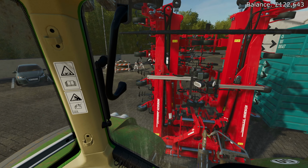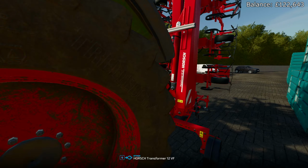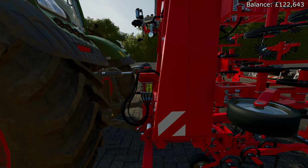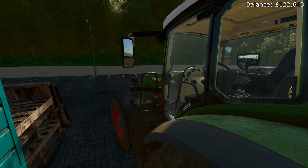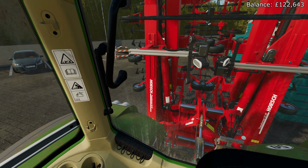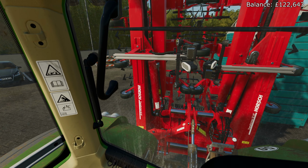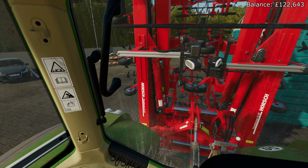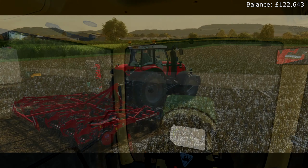It's quite big, it's huge. Right, that should be close enough there. Make sure these hoses are connected. There we go. We need to lift it up now. And I think it's balancing quite fine with the weight on the front. Okay, let's head back to the farm.